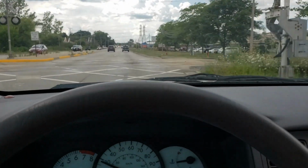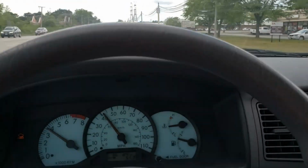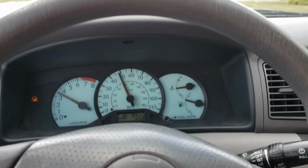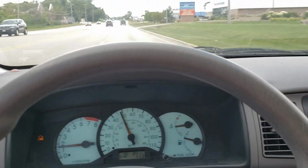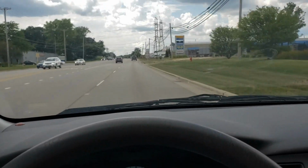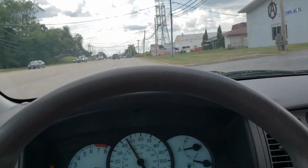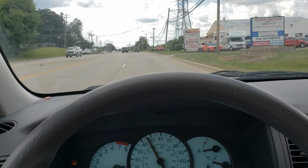But in general, it absorbs bumps okay, accelerates decent. I think this is in line with what a Town Car would drive, just minus obviously the weight, the size, the hood ornament, the whole experience. But in general, this is not terrible.